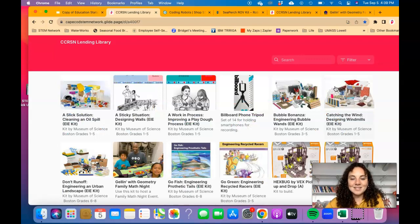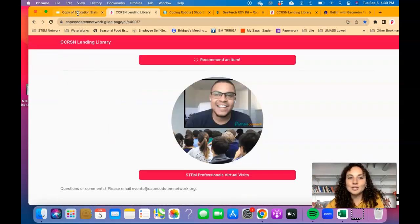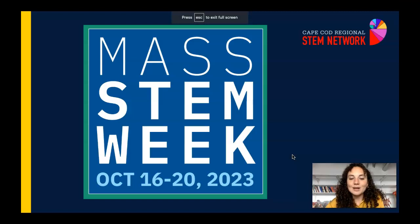Excellent. So that is a little bit of an overview of our education station, which includes the lending library and the professionals visits. We do have Massachusetts STEM Week is coming up October 16th to 20th. It would be great to get some of these materials out and in the classrooms for STEM Week.